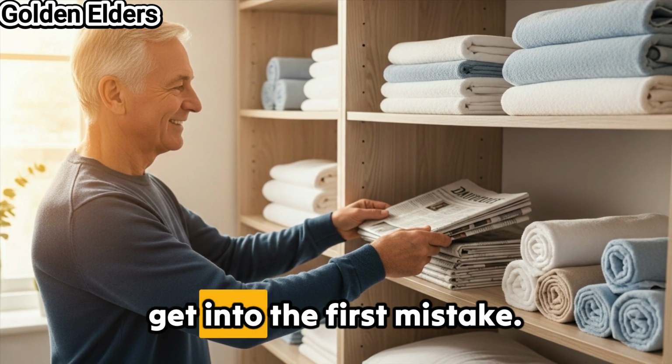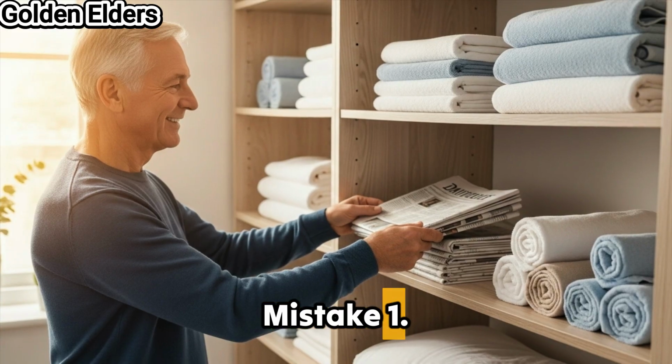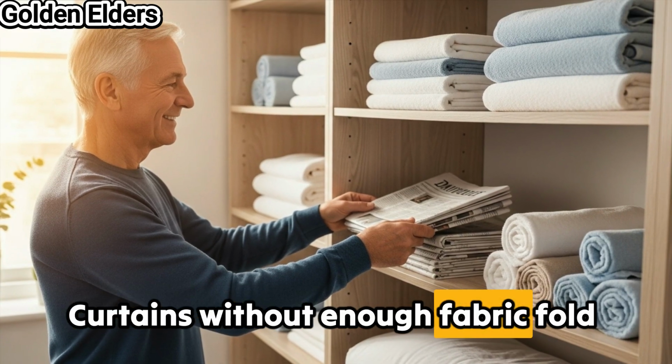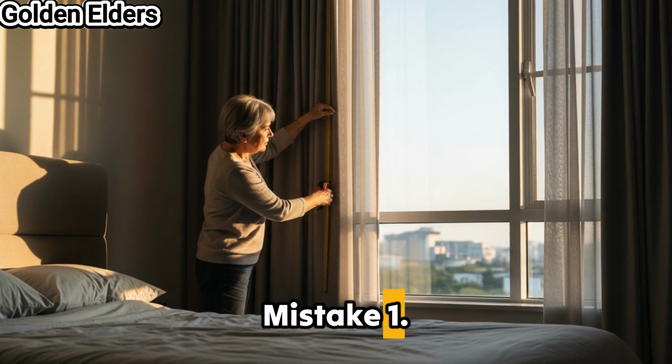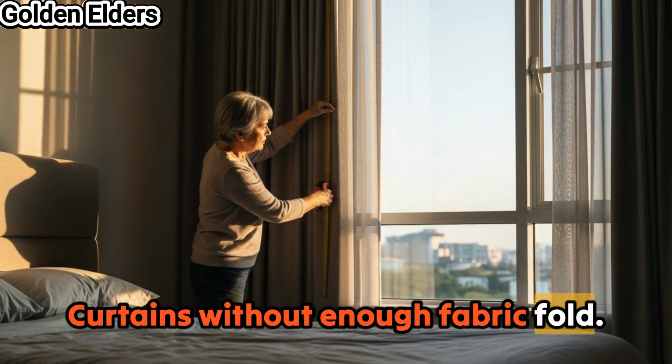Now, let's get into the first mistake. Mistake 1. Curtains without enough fabric fold make the room look cold and unfinished.